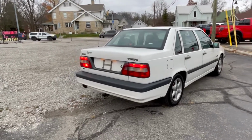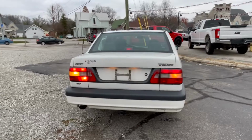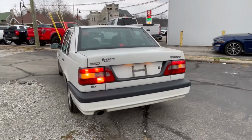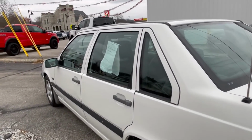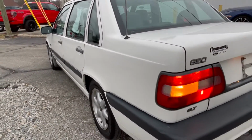Alrighty, around the rear of the 850, of course it's boxy because that's what Volvos were back in the 80s and 90s. And the 850 GLT is no exception. I've been wanting to do one of these for a long time, as stated before in the video, and now I get my opportunity. Just love the way, it's just a very elegant design.